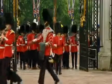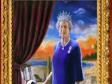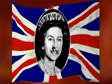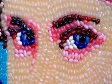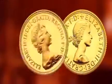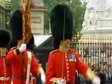The Queen's been painted over 120 times by some magnificent artists. And of course there are countless unofficial portraits, even ones made from postage stamps and jelly beans. In fact, the Queen's face is the most reproduced face in history, on coins, banknotes, and on at least 180 billion stamps.